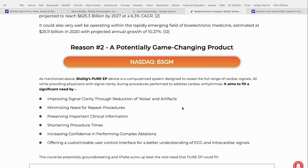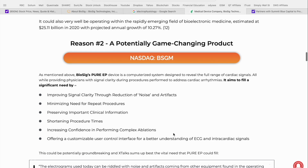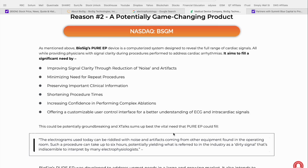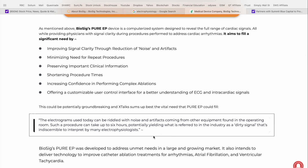So as you can see by this list, there's a number of concerns in the industry that aren't currently being met, and BioSig's Pure EP device is really looking to solve a number of these concerns. And that's really represented in this quote here. The electrocardiograms used today can be riddled with noise and artifacts coming from other equipment found in the operating room. Such a procedure can take up to 6 hours, potentially yielding what is referred to in the industry as a dirty signal that's indiscernible to interpret by many electrophysiologists.